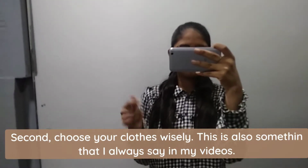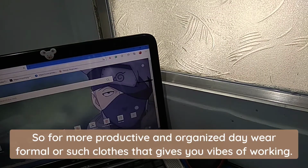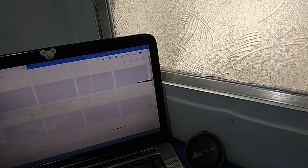Second, choose your clothes wisely. It is also something that I always say in my videos. So for a more productive and organized day, wear formal or such clothes that give you vibes of working.